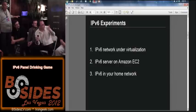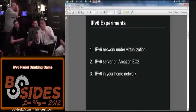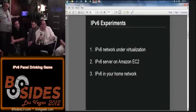So there are three chapters in there. One is simply build an IPv6 network in a virtual environment: get a machine that can run a couple of virtual operating systems. We're starting with Linux and integrating some Windows into it, then have another Linux box that routes out to the IPv6 internet, and then you can play a little bit with it and browse the internet through IPv6. Another one is running an IPv6 server on, in this case, Amazon.